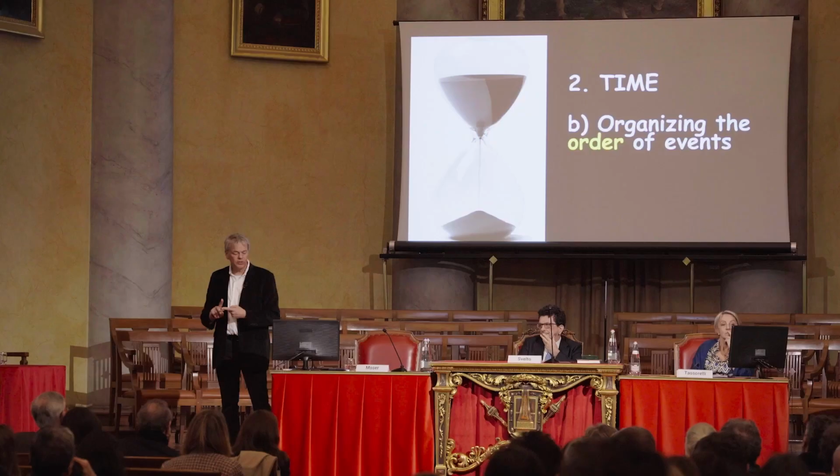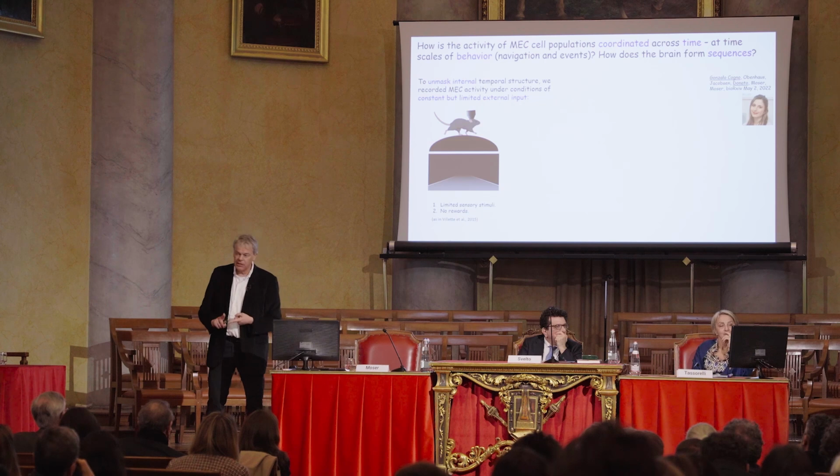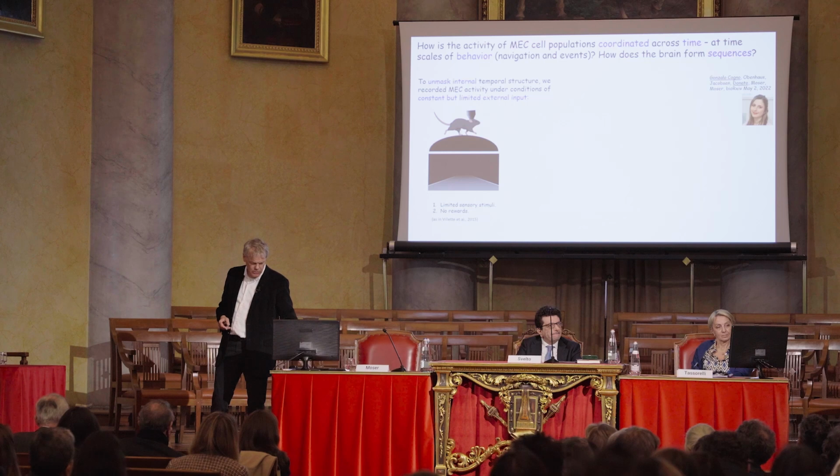So finally, a few words about another form of time, namely order. I shall take this very quick. Order of activity is also a feature of time. And the way we studied that is to put mice again under a microscope. This is one of the stationary microscopes. In complete darkness, there's no rewards, nothing, but they still like to run. So they run on this ball, nothing happens. This is the work of Soledad Gonzalo Cogno.